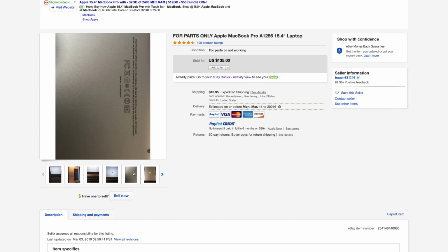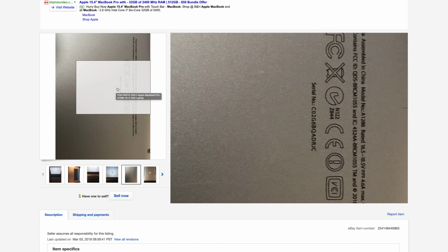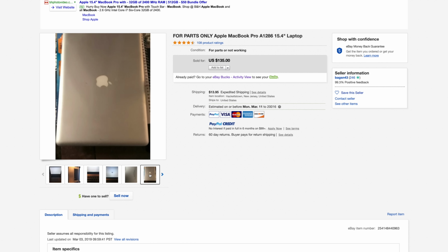They do include a picture of the serial number, but I don't want to look that up because, I don't know, it feels like cheating. What's the fun in that? But you'll notice the serial number starts with C02. In my experience, more recent MacBooks, 15-inch MacBooks, tend to start with C02. 2010 stuff usually does not. My guess is that this is a 2011 MacBook Pro. So that's why I chose to purchase this particular listing. And without any further ado, let's hop into this thing to see what I bought.